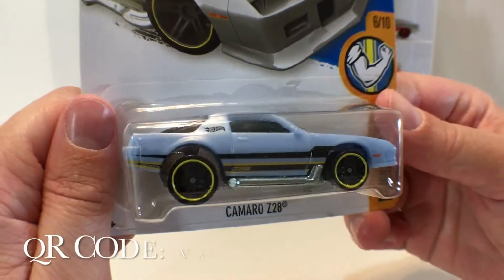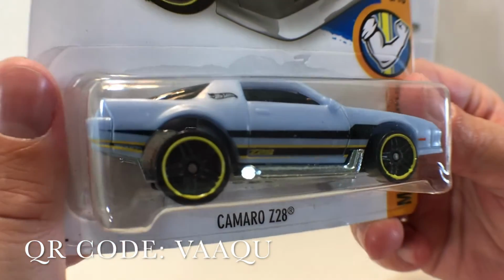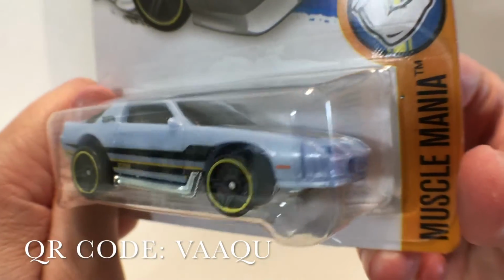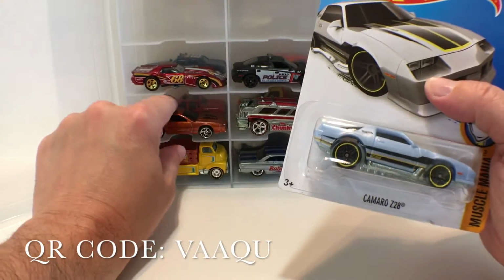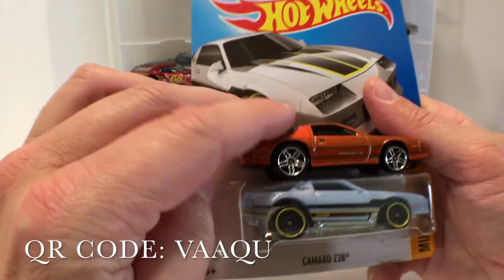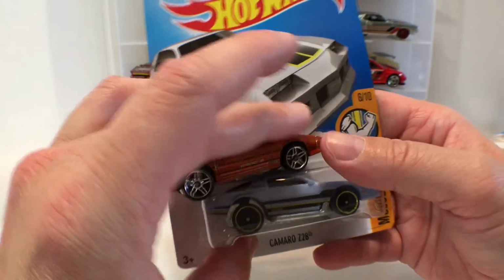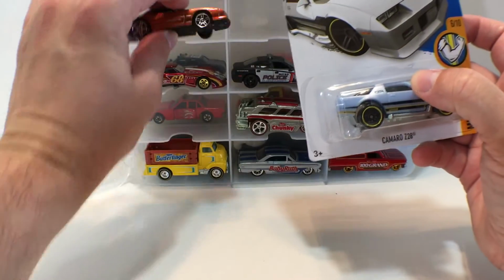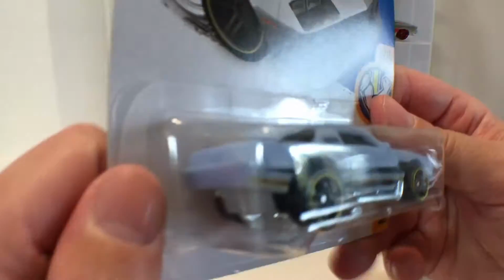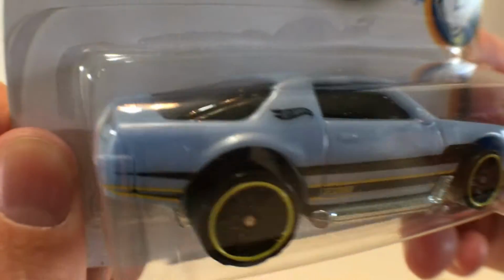All right, and then let's see here. Oh, I'll go through this one real quick. Now this is another one that I hate to love. I love the Camaro Z28s and Firebirds. Anything from the 80s I always dig, but I really hated this casting because it was plastic. But I've got a bunch more of Camaro Z28s and IROCs in the collection, so I wanted just to have it to add to the Camaro and the IROC collection. But I just really don't care for the plastic molding of the body.